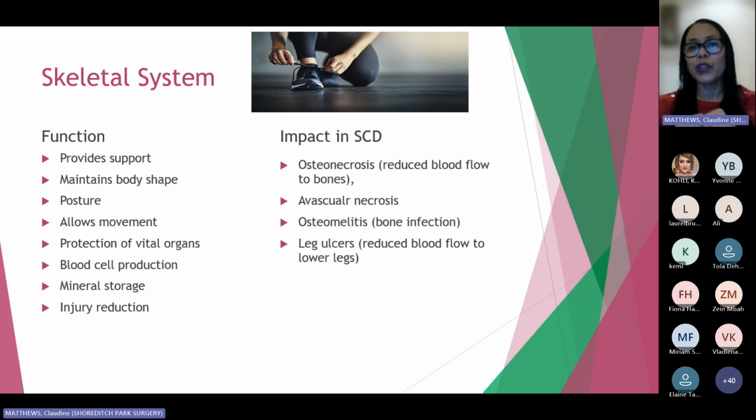So how does sickle cell impact the skeletal system? Many of you on the call may have experienced or know of people that have experienced osteonecrosis. Osteonecrosis basically refers to reduced blood flow to bones, and avascular necrosis is an example of that. You may already have avascular necrosis or know of people and the pain associated with that. Osteomyelitis is another impact of sickle cell on the skeletal system, and that is basically infection of the bone. It can also affect leg ulcers, and that's reduced blood flow to the lower legs. And we know patients who experience chronic leg ulcers, again, the pain associated with that.